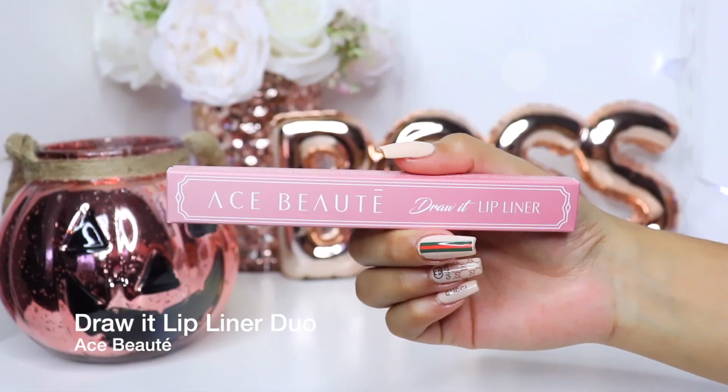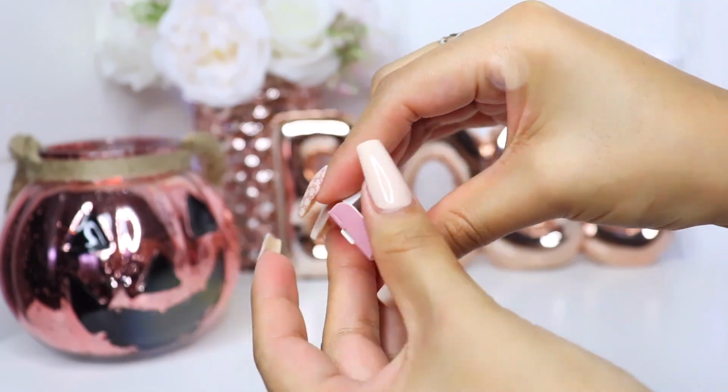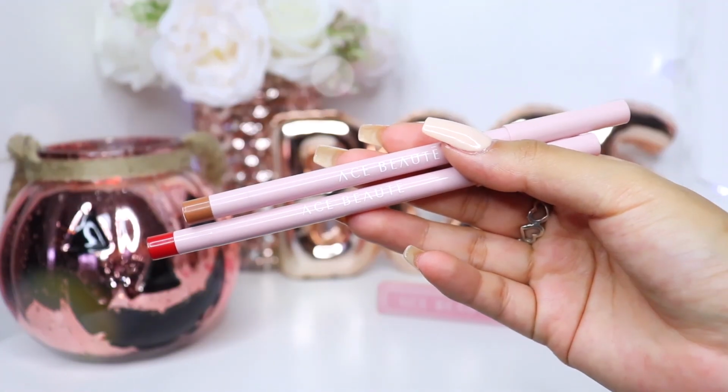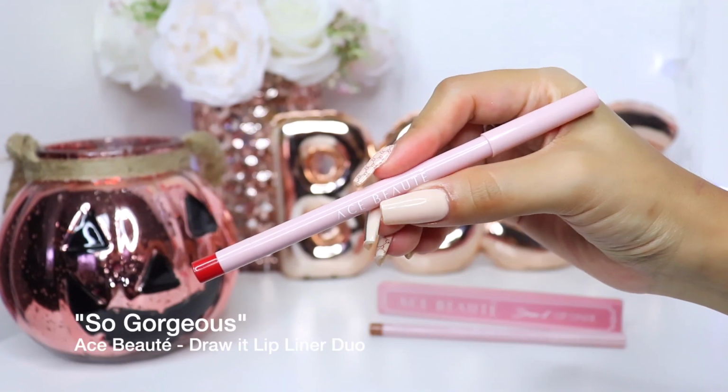The last item in the box is by Ace Beauty. This is the Draw It Lip Liner. I thought it was one lip liner, and when I opened it up, I find two lip liners. This is the lip liner duo set. You get 2 colors in here, and I freaking love the colors. A nude and a bright red. I freaking love this. This is like a must, you know?